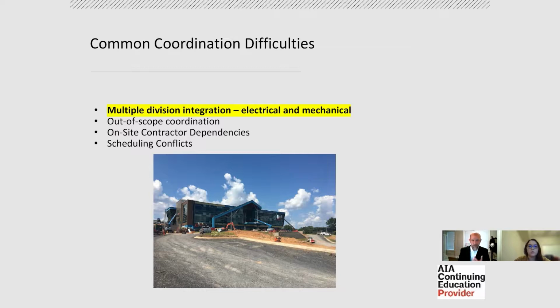Like the electrical has done their part, they've done exactly what it shows on the drawings, and controls has done their part, exactly what it says on the drawings, and mechanical can do their part, and everybody can do their part as it's shown on the drawings, yet it still doesn't work the way it's supposed to work in the end when all of those different pieces of the puzzle work together.